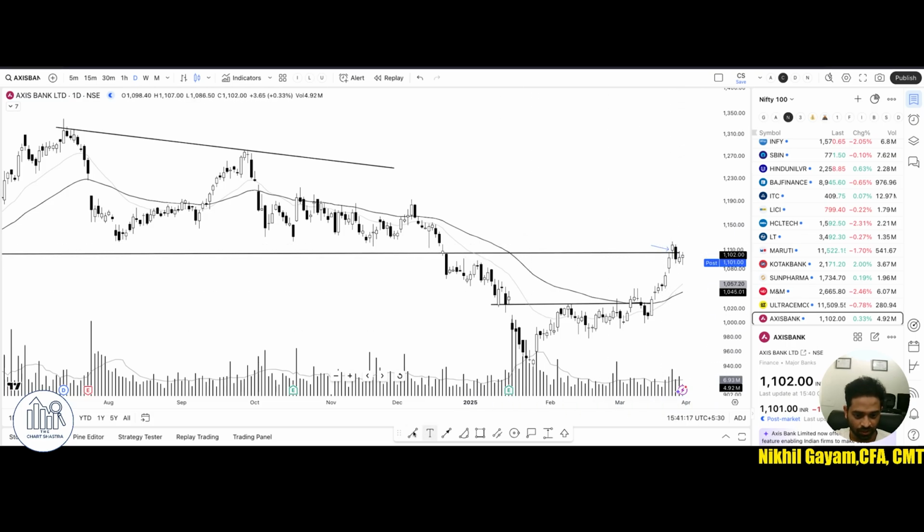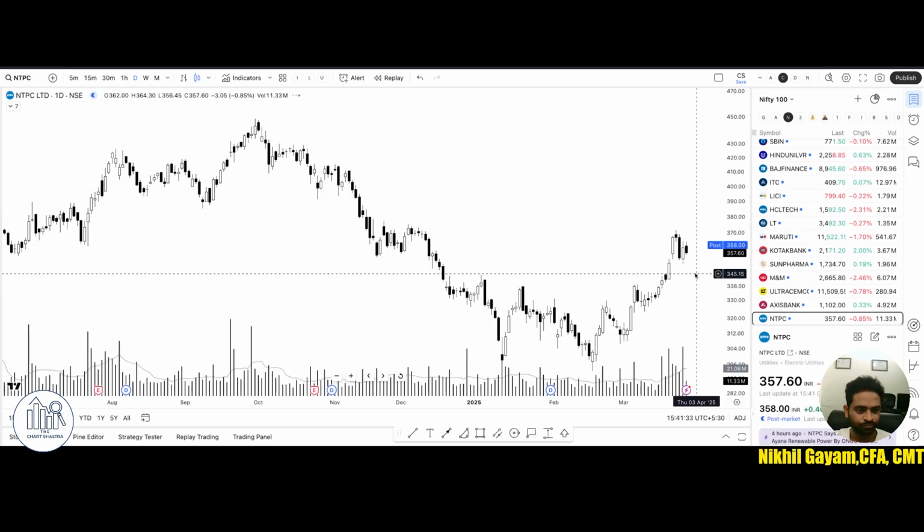Axis Bank tightening up. You can see here, right? This is mini. Looks like the private banks are doing well. So, if you are a very aggressive trader, you could have taken entry here with a stop loss of only 2%. So, that's really interesting on Axis Bank. Let me just put an alert here.